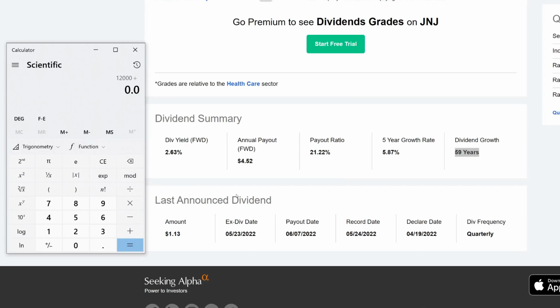So 0.263, that's the percentage, and it gives you a rough estimate of about $456,000. Right around that is how much you'd have to own to make $1,000 a month. I hope one day we can get to that.